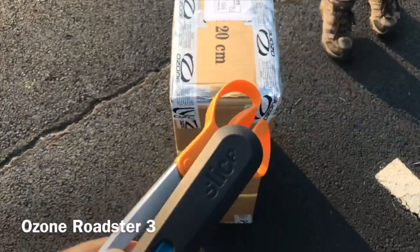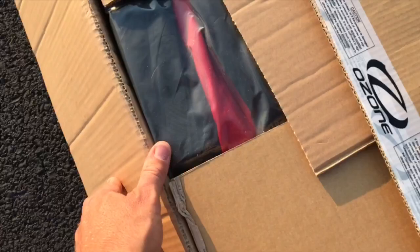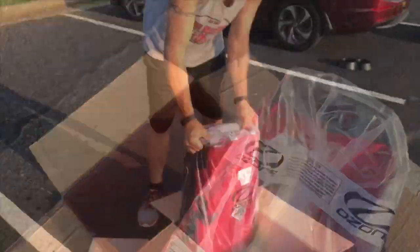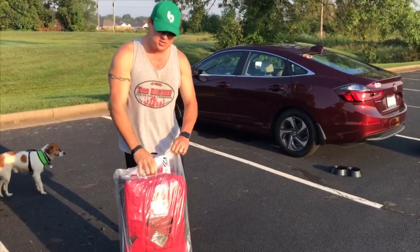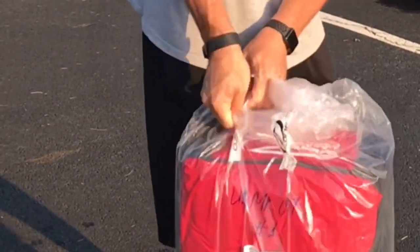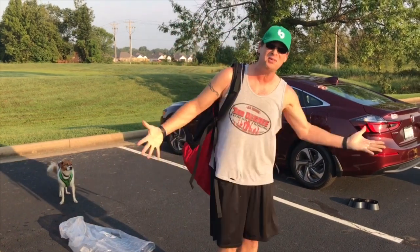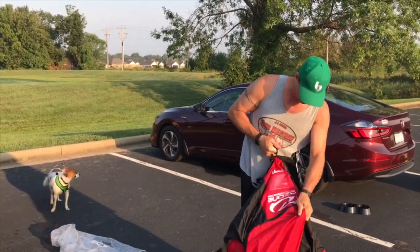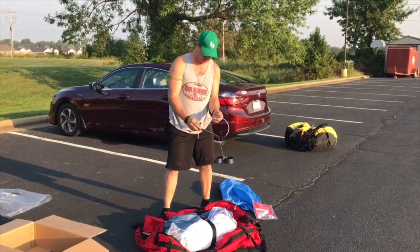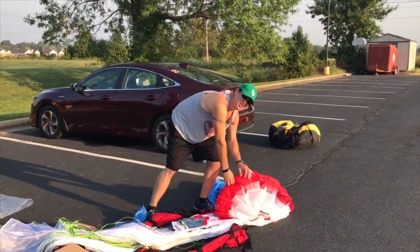Woo! So don't cut too deep. Don't cut too deep is right. It's Christmas in September. It's so small. Oh, no way. It's a backpack too. That is so cool. Is this the speed bar? Ah, the riser's right here. That's nice. It's so crispy.